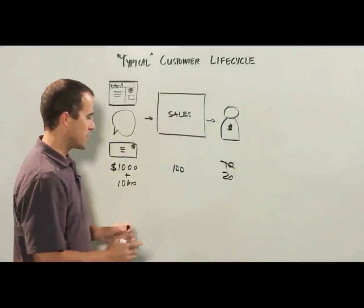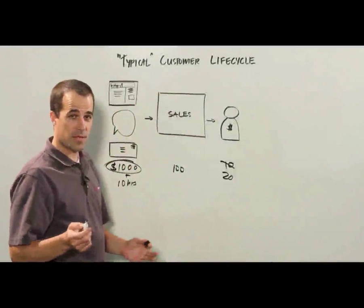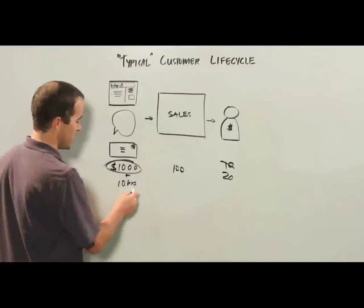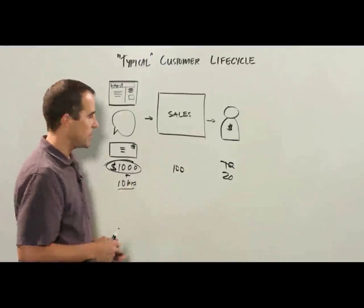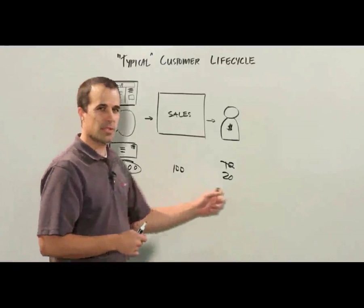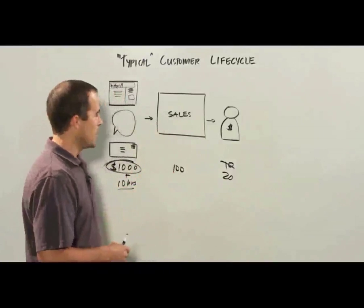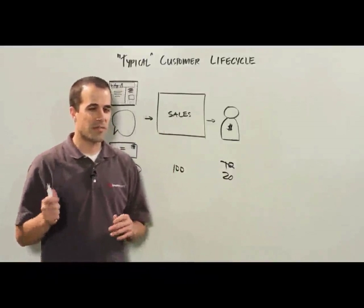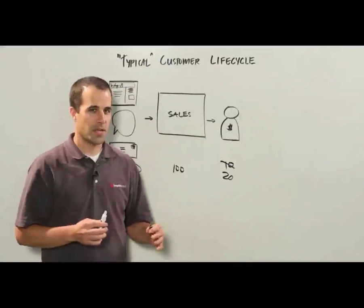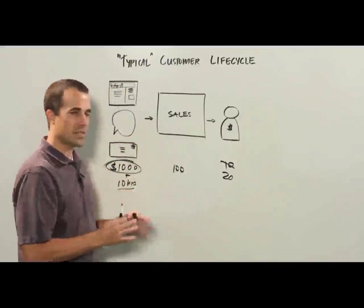What are my options? Well, with the typical customer life cycle, I can double the amount of dollars I'm spending on my advertising and marketing, or I can double the time. Maybe I'll spend more time in Craigslist or in social media in an effort to create more leads that can turn into more customers. Or I might work on my sales process a little bit. But there is a new breed of entrepreneurs and business owners that understand that there's a different way to grow a company today. And the typical customer life cycle is not ideal.